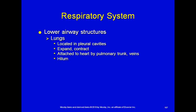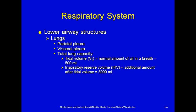The lungs are located in the pleural cavity. They expand and contract based on the movement of the chest wall itself. They are attached to the heart by the pulmonary trunk, the veins, and the hilum. Covering the lungs is the parietal pleura. That's the lining or the membrane that covers the lungs. The parietal pleura covers the wall of the chest. The visceral pleura is the membrane that covers the lungs itself.